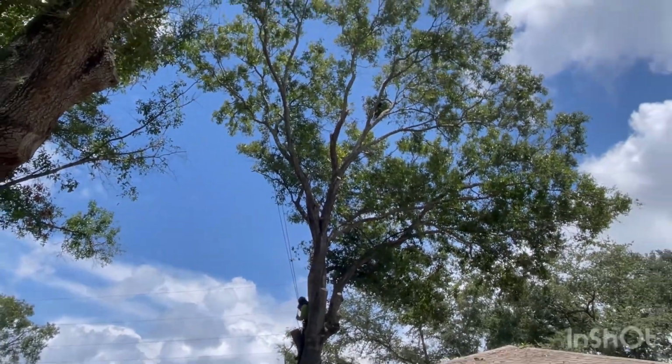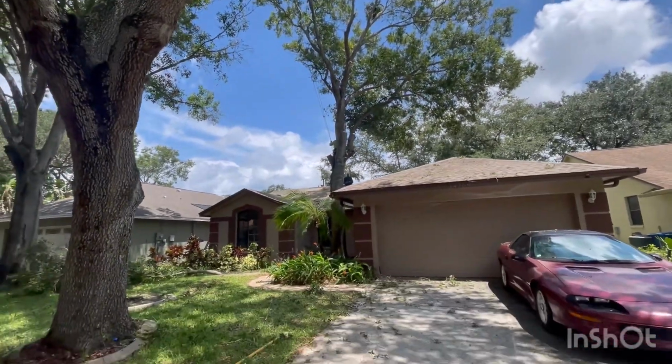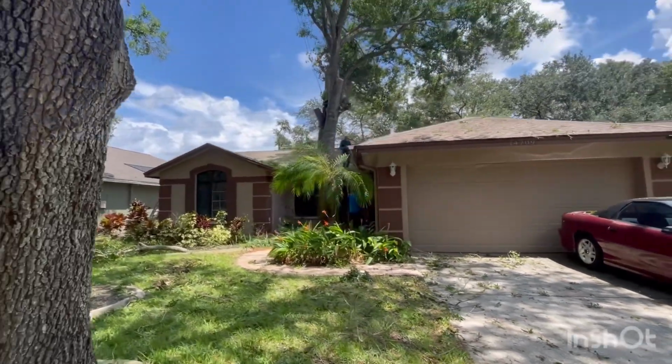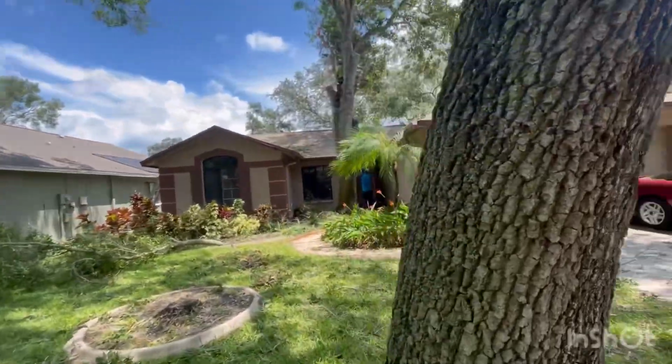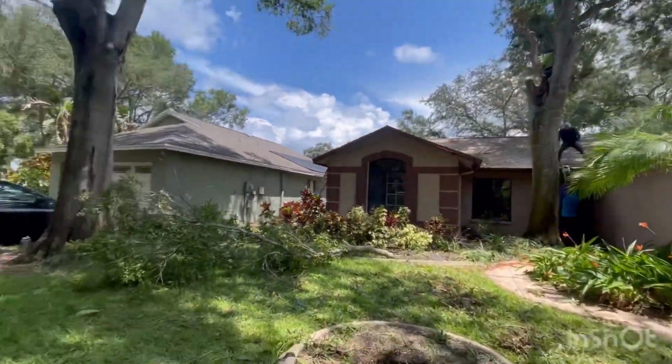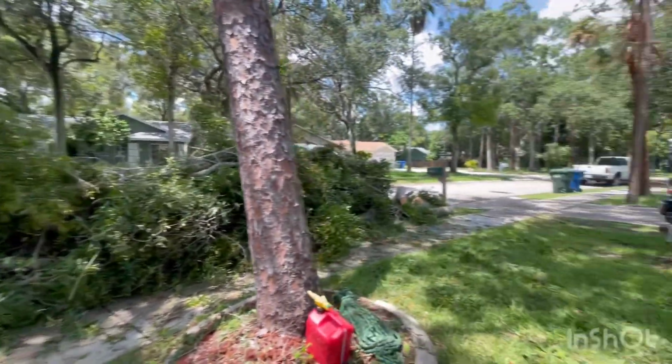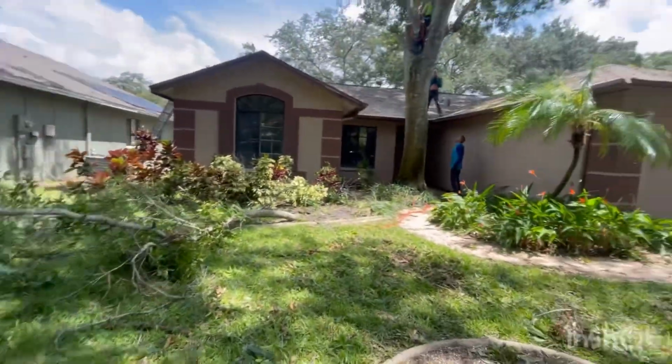This tree was hanging over the house and it was actually rotting from the inside, a laurel oak. And this thing, I don't even know why they would plant a tree that close to the house, but it needed to be removed. It was massive. It was blocking a lot of the sun. It was going to mess up the foundation of the house if it hasn't already.